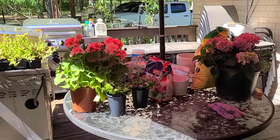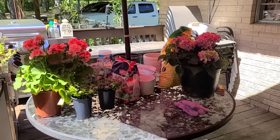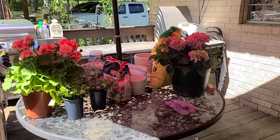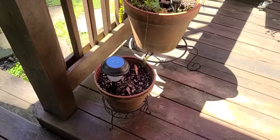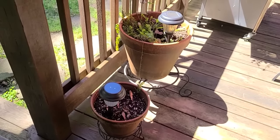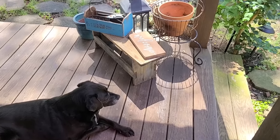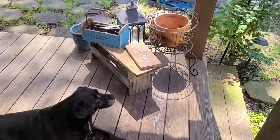Okay, now here's a quick shot of all my spring plants that I mentioned that I bought at Charlotte's. If you happen to see my video last Sunday, I believe, you saw me shopping for all these beautiful plants. This is one of the areas that I really need to spruce up for spring. It's in pretty bad shape. And then here's my second area that needs my attention really bad too. You see Z there enjoying the sun.